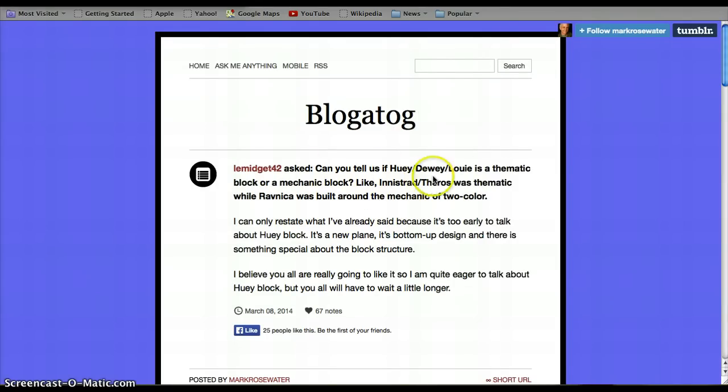The person asks, can you tell us if Huey, Dewey, Louie is a thematic block or a mechanics block, which basically means is it top down or bottom up, or a combination of the two? Top down would be like Theros, where the set is designed for the story first and mechanics second, and the mechanics themselves even have to reflect the theme. So they may not be great in and of themselves, but mostly serve the story. Mechanics is more bottom up, and we'll get to an example of that in a second. Innistrad and Theros were thematic, while Ravnica was built around the mechanic of two color, not the best example, but that's in shorthand.